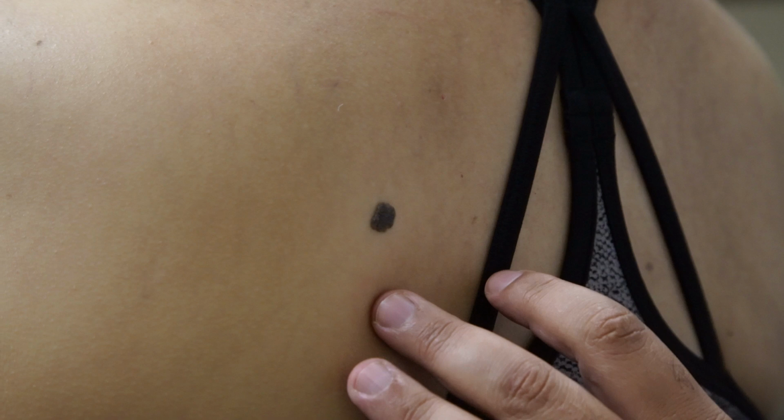So the first thing you should do when you look at a mole is draw a line in the middle of it and see if the two halves look exactly the same. For her, the mole is pretty much symmetrical. Then you want to look at the borders and see if they're irregular. Her mole has some irregularity to it, even though it looks somewhat symmetrical in the video. When you look at it a little closer with the magnifying glass, which we didn't get on tape, there was some irregularity in it, and there were some changes in color.